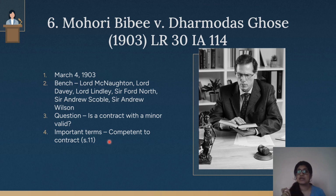Now, what are the essential elements of a contract given under section 10? One of the essential elements is that the parties involved must be competent to contract. What is competent to contract is given under section 11, where it says nobody who is of unsound mind or who is not a major is competent to contract. So minors are not competent to contract.